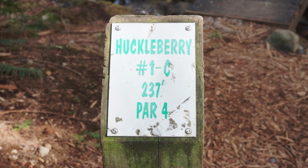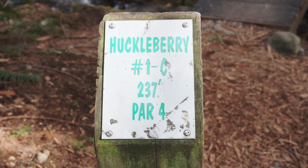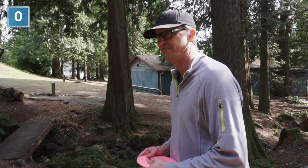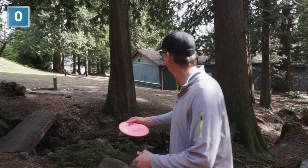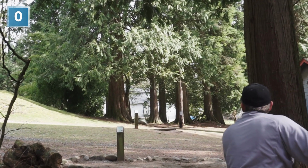All right, here we are at hole number 1. Each hole has a cool name attached to it. This is 237 feet, par 4. You'll notice there's quite a few par 4s. There's some generous par 4s on the course, but it makes it very accessible to all kinds of disc golfers. And we'll be keeping our score based on the signs, not on UDisc.